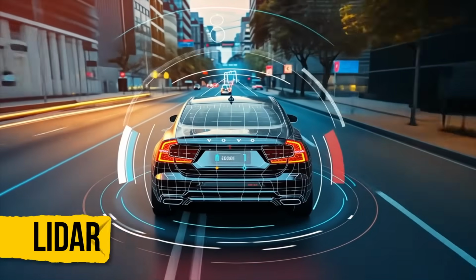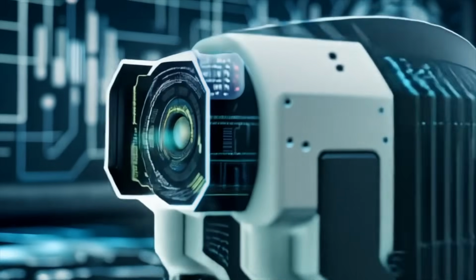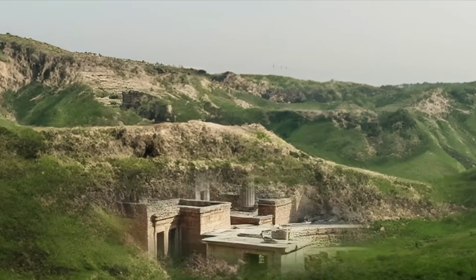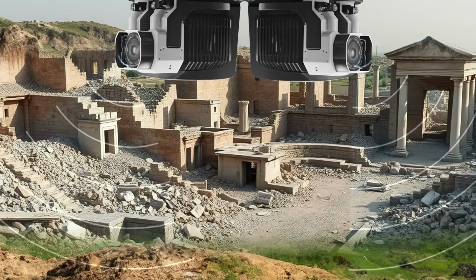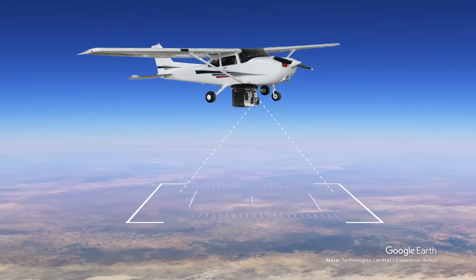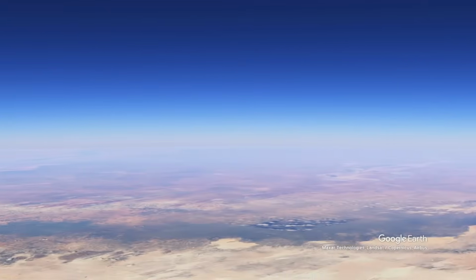Another groundbreaking tech, LiDAR, which means light detection and ranging, helped archaeologists reveal new hidden cities all around the world. LiDAR can see big structures beneath layers of vegetation and map even subtle changes in ancient landscapes. They use it to scan large areas from a small plane flying over places that aren't so easy to study from the ground, like dense jungle.